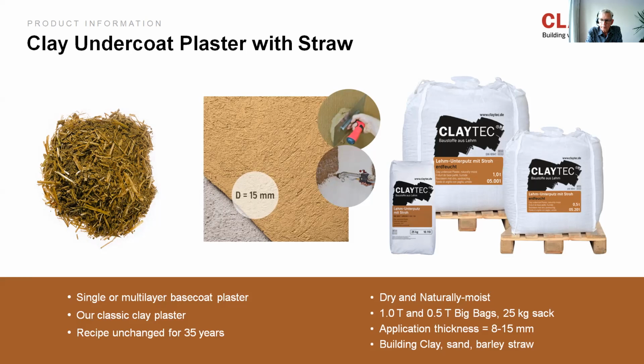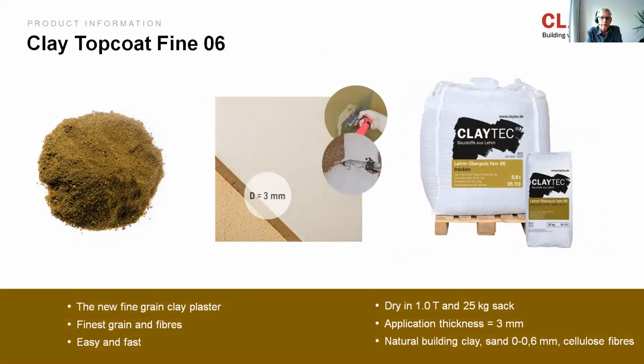You can use it normally in a thickness between 8 and 50 mils, but as I said, you can do it far thicker. On the straw, you can work up to 35 mils without any problem. This is the most important material for straw building. We have a top coat plaster then on this, which is built up with a very fine grain and very fine fiber. And with this material, you can easily and fast do the finish on the rough plaster.